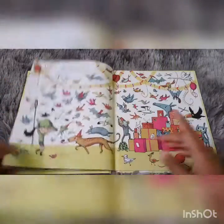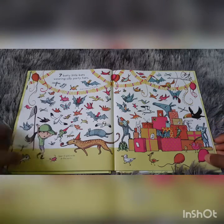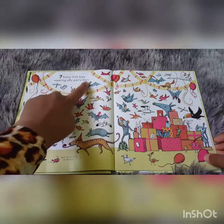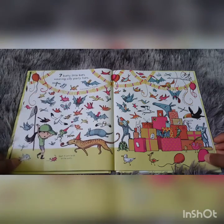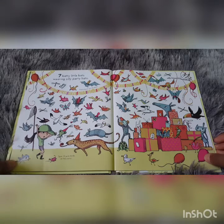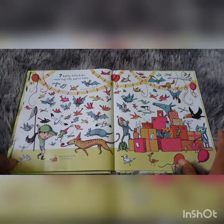Let's look again at the next page. Ooh, they are at a birthday party. Seven batty little bats wearing silly party hats. Silly party hats? I love silly party hats. Don't you? Can you count the bats? They're literally everywhere. And look at all the gifts. And the zookeeper is rushing to catch all of them.